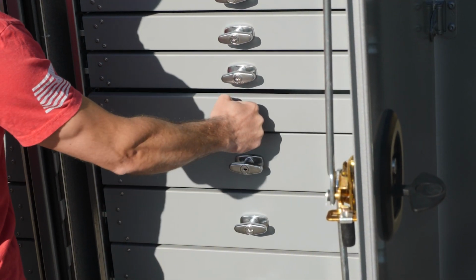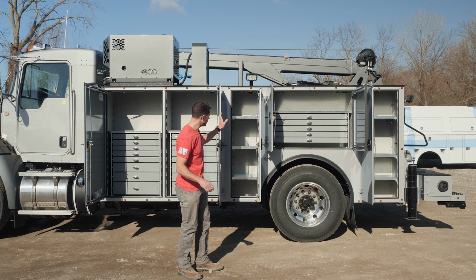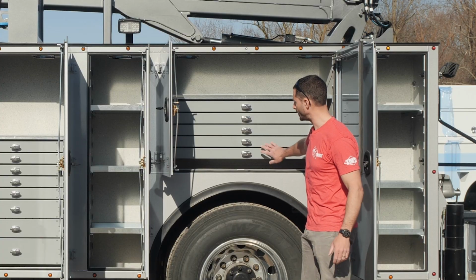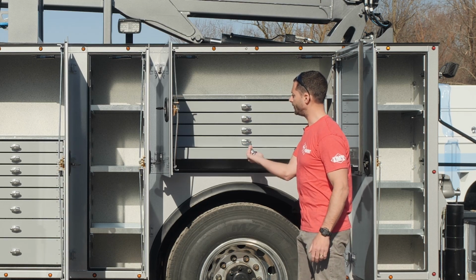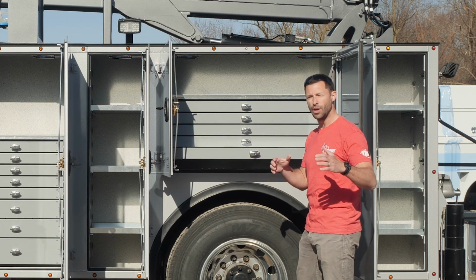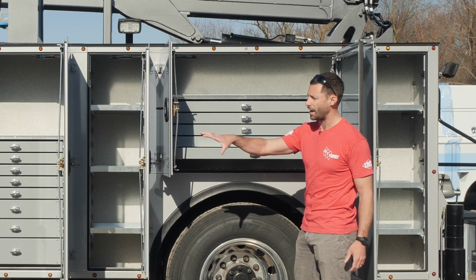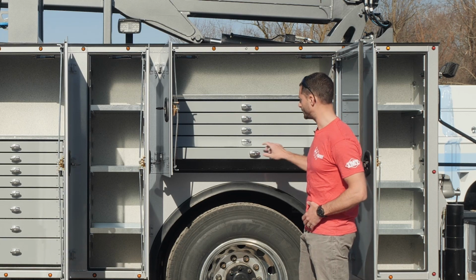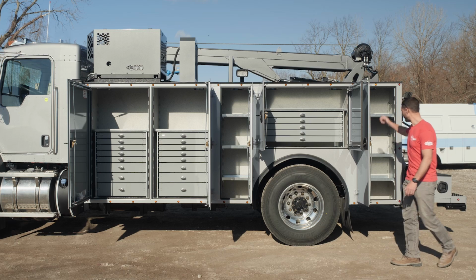The next compartment over here is just shelves. A lot of guys will put bolt bins in this, but we did these in just shelves. Again, you've got the 5 3-inch drawers here, the American Eagle drawers. And these are nice over the horizontal because you can put anything that's really long that may not fit in one of those other boxes. They'll fit just fine in these wider boxes here. And then shelves in the rear.